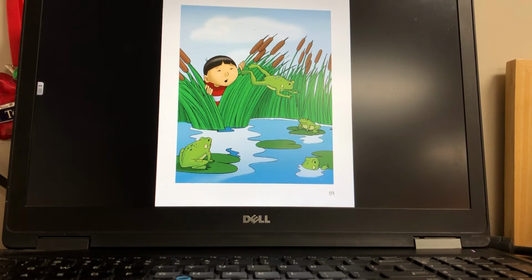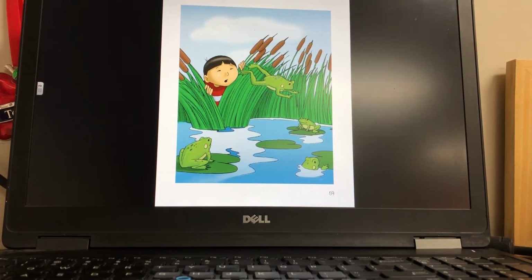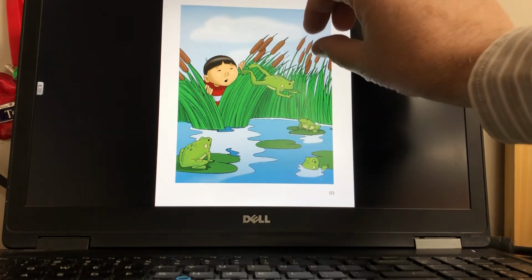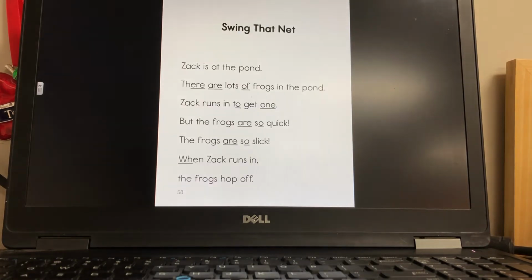Good guess. I don't see a net in this picture, but what I do see are a bunch of what? Frogs. None of them have ponytails, though. So this must be a real life thing, not just somebody's imagination. Do you know what these things are called up here? Cattails. Do you see any cattails growing around your house? You take them and you pop that thing open, all the seeds from the cattail are inside of that. Really cool. Okay, well, let's look at the story.